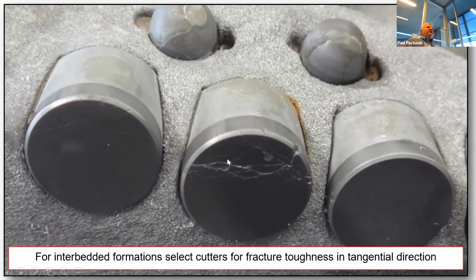Fracture toughness is a measure of the energy that it takes to propagate a crack. So I have existing cracks. They haven't completely failed yet. And so I tend to think that fracture toughness is the property that I really want to pay attention to on cutters. And again, loaded in the tangential direction.